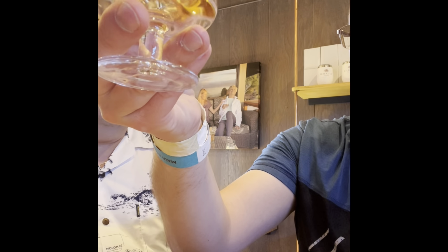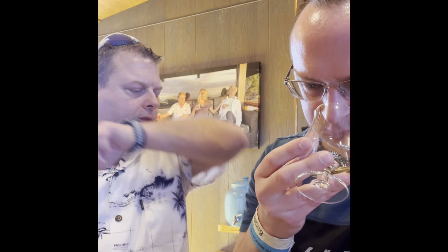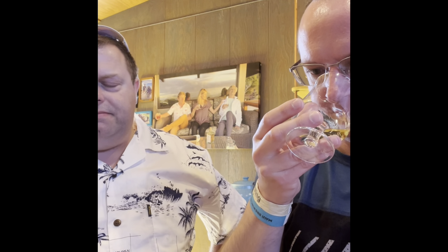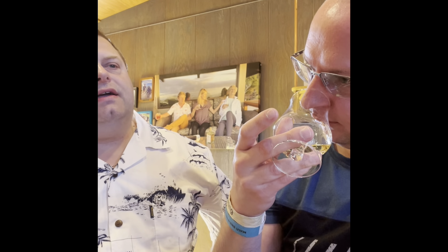Whoa, that is so different. You can tell, look at how it just... But what is that? Cinnamon. That cinnamon sweet is bam. That's beautiful. And then it follows it up with some light vanillas. Oh man, that is beautiful. I get caramel. I don't get vanilla. I do get caramel though. I'm on like a vanilla cake.